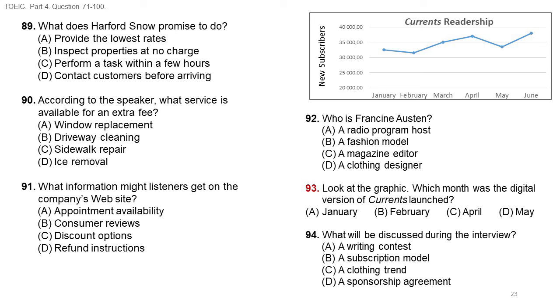Number 89. What does Harford Snow promise to do? Number 90. According to the speaker, what service is available for an extra fee? Number 91. What information might listeners get on the company's website? Questions 92 through 94 refer to the following broadcast and graph.